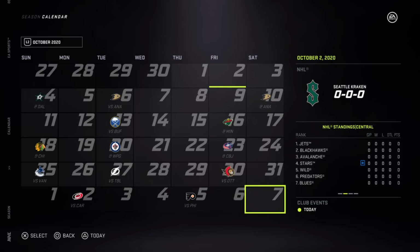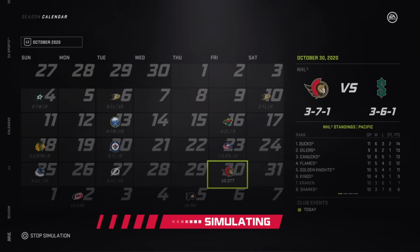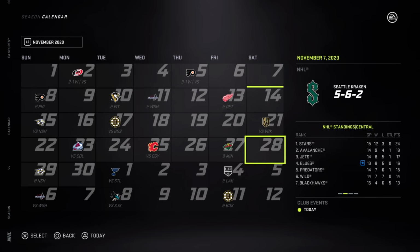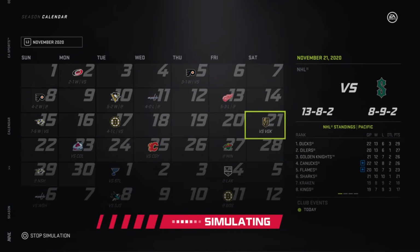Now, I'll be honest with you. The game rates this team an 82 or 83 overall. That is on par with teams like the Senators and just everybody that's at the bottom. Detroit, all of that stuff. So I'm not expecting big things from this team in the simulation, but as far as real life goes, what do you think's going to happen?